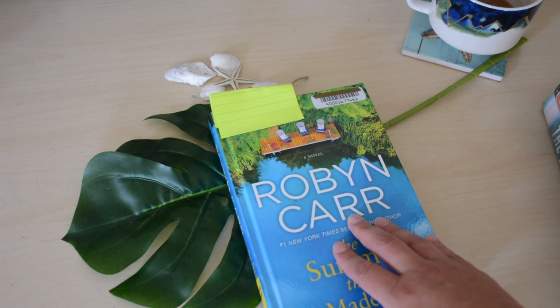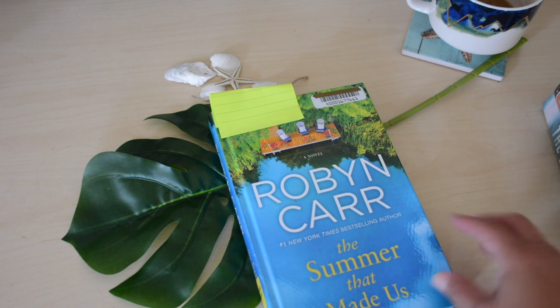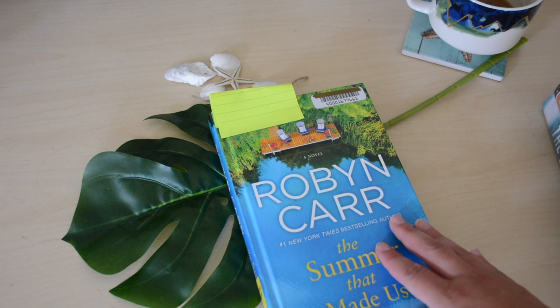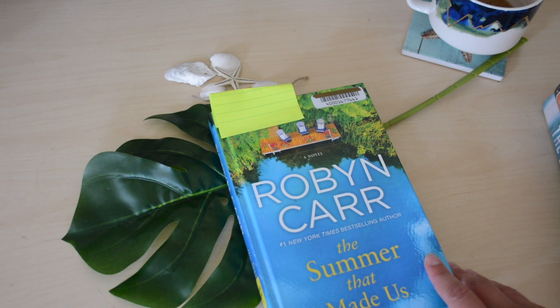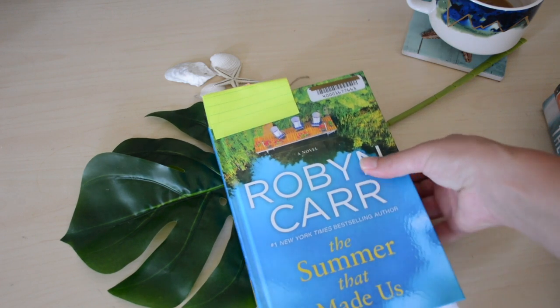And it is more for an adult, I would say 18 or older. It just has some things in there that I would not let my teenage daughter read, or a 16-year-old at that, but it does reference some of their teenage life in the past. But again, I wouldn't let my daughter read it. But it's a great adult summer book, so I absolutely love this book so far.